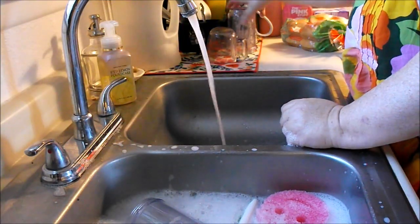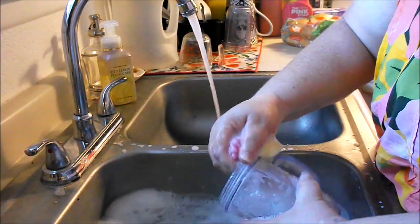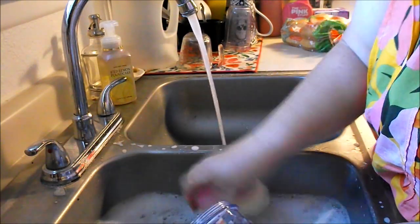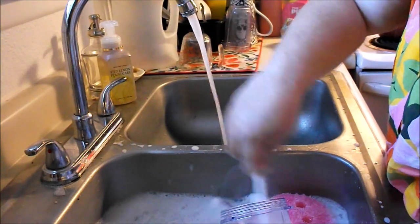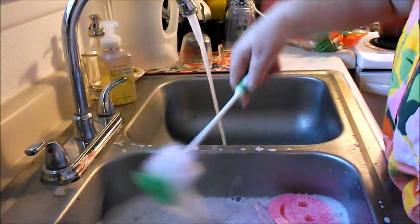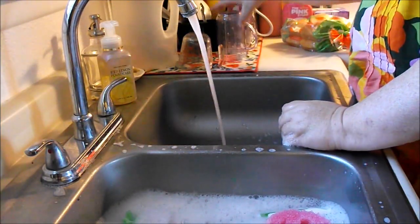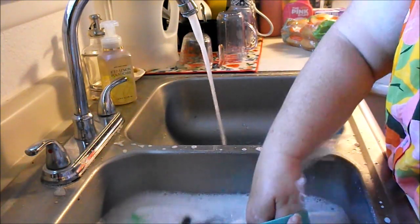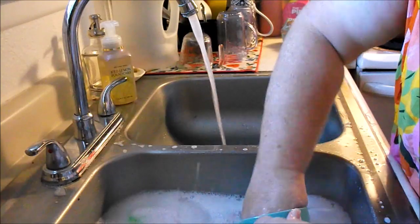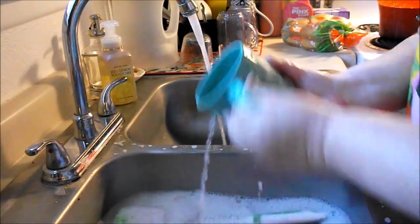I don't know if I'm going to keep that cup or not. I do got a cup from Starbucks. It's a tall, beigeish, yellowish colored one. Just slopped water almost on myself there.